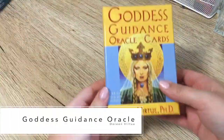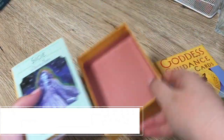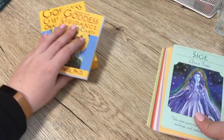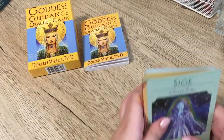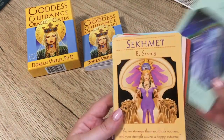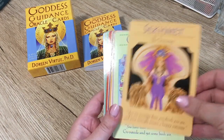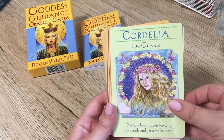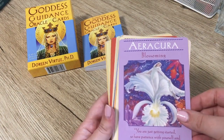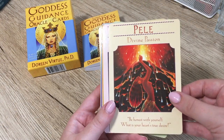Another goddess deck that I have is the Goddess Guidance Oracle card by Doreen Virtue. But I only have like half of the deck because one of the readings that I offer on my shop is that I send you a card with a little message. So a lot of these cards are gone already to new homes. And I love doing that reading. I think it's really cool having the card with you, and either putting it on your altar or carrying it around as a bookmark, whatever.